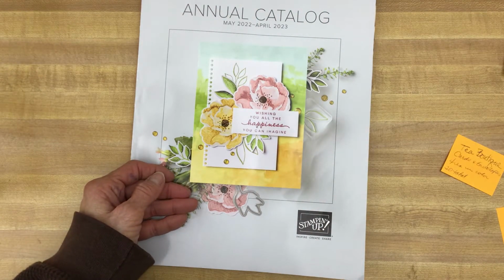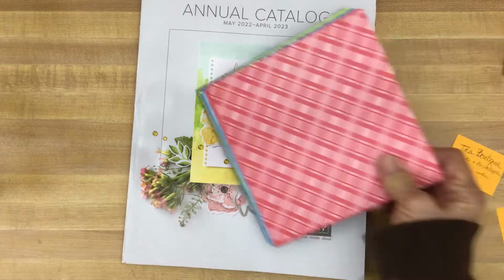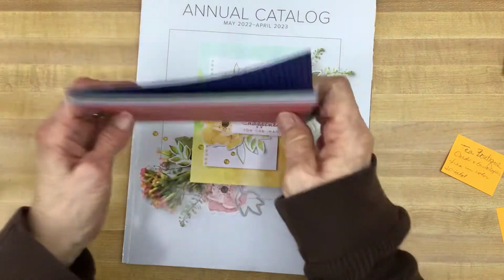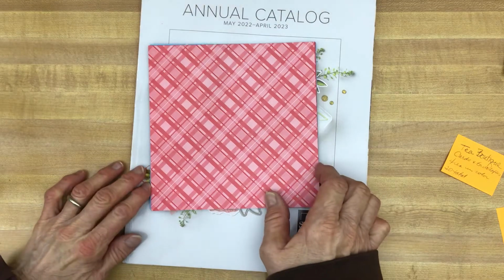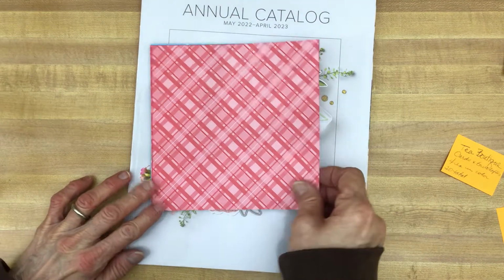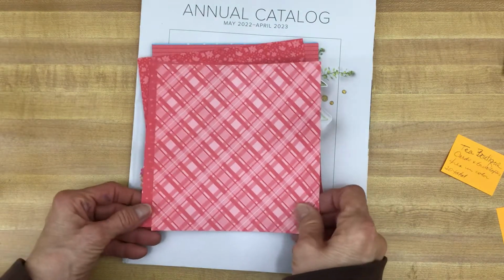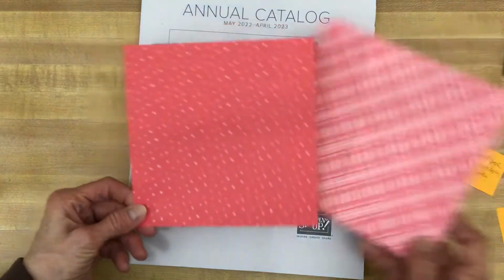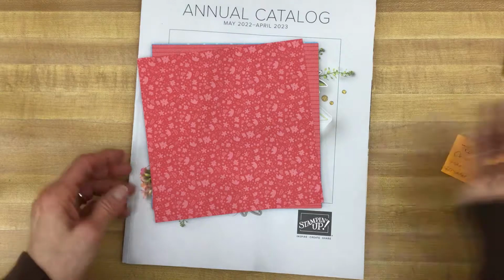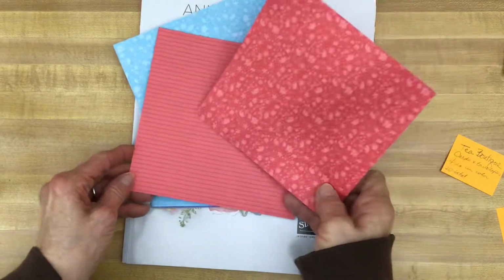Now, there's also some Designer Series paper, 6x6 Designer Series paper for the 2022 to 2024 In Colors. So here is one design, and this is the back side. And here are the other two designs.